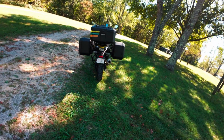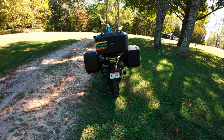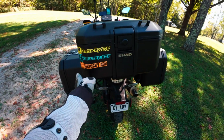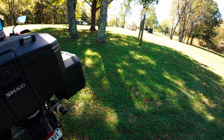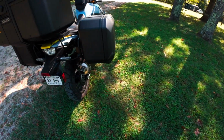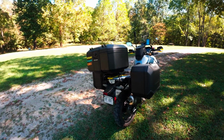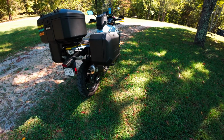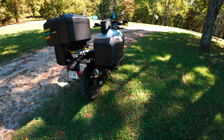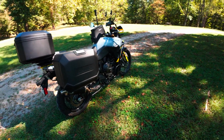Here's a shot from the back, so that's what they look like. And then I've got the TR55 top case, and it's not a bad little setup. I'll use these when I'm taking a road trip that I'm not planning on doing any off-roading, simply because those are just too wide for me to be doing silly things off-road. I'd rather have the soft cases on for that.